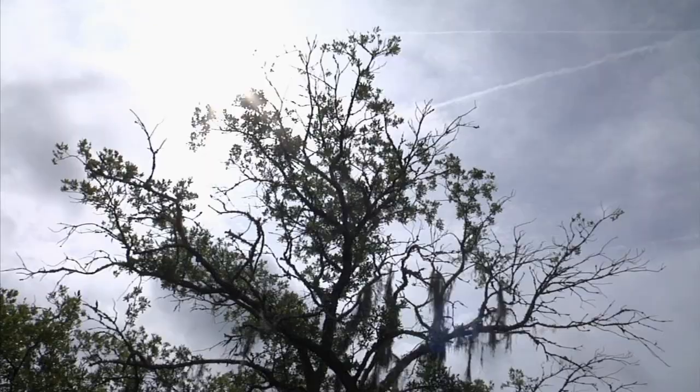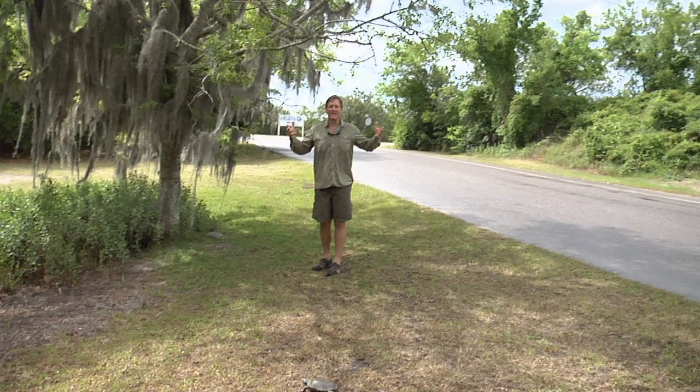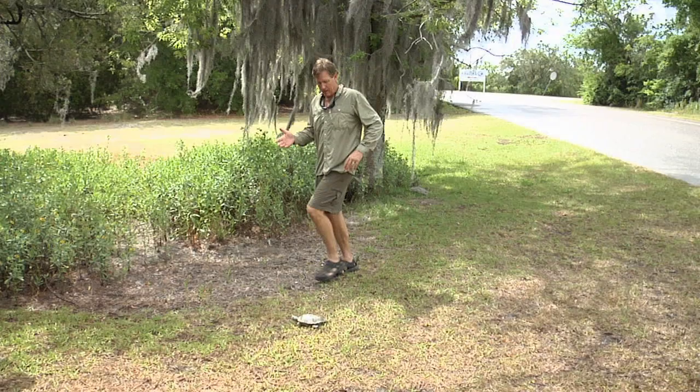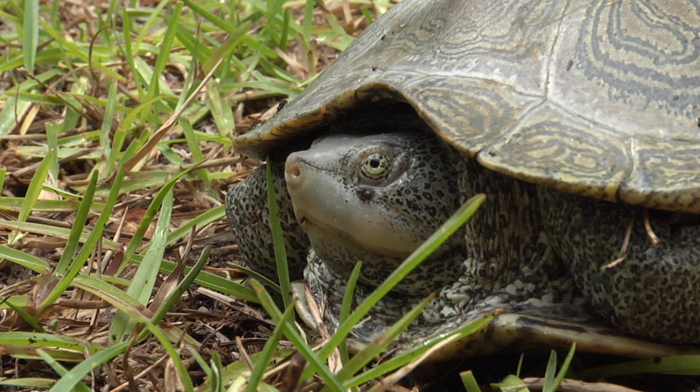Okay, we got in a little bit of a rainstorm, but that's made it even more humid, and we walked right up on this little female, and I can't tell if she's already nested and she's heading back into the marsh, or if she maybe is heading someplace to nest. This is a diamondback terrapin, adult female. I can tell by size, and also it's got a huge head.